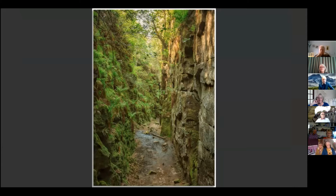Some of you who've walked in the Roaches might have gone down to this famous gorge near Gradbach, which is called the Lud's Church. And quite often when you go there, it's very dark and dingy. So I was quite lucky that day that the light was coming down through the narrow gorge and showing its detail.